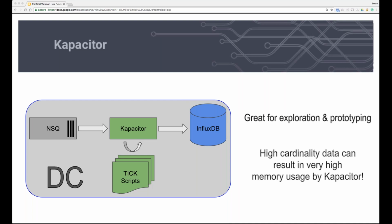In this case, we're pushing data directly into Kapacitor, as it's built to accept InfluxDB line protocol, just like Telegraf and InfluxDB are. This kind of works, but for high cardinality data, I find it eats up a lot of memory, so you've got to be careful about what you put in there. So far, I've been happy with this as a way to explore and prototype.